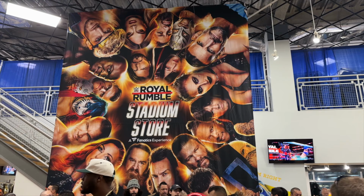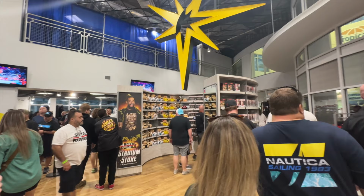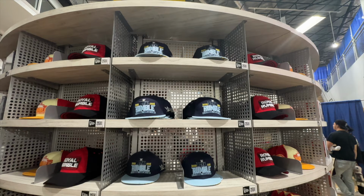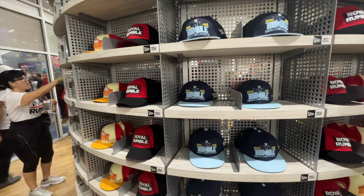So we made it inside of the stadium store. We're gonna see how different this is versus what was over at Raymond James. Look at these, they have a football jersey, I guess, for the Tampa Bay Bucks, and then they also have a baseball jersey over here in the color of the Rays uniforms. Those are really nice. So here's some of the hats, a couple of these they didn't have over at the Superstore, like this cream colored one over there and these blue ones. I don't think they had these over there either.